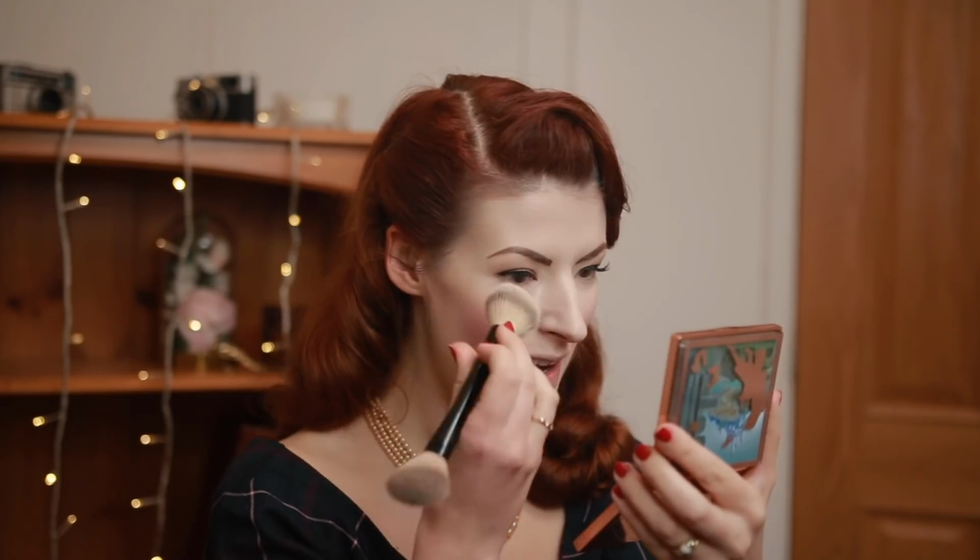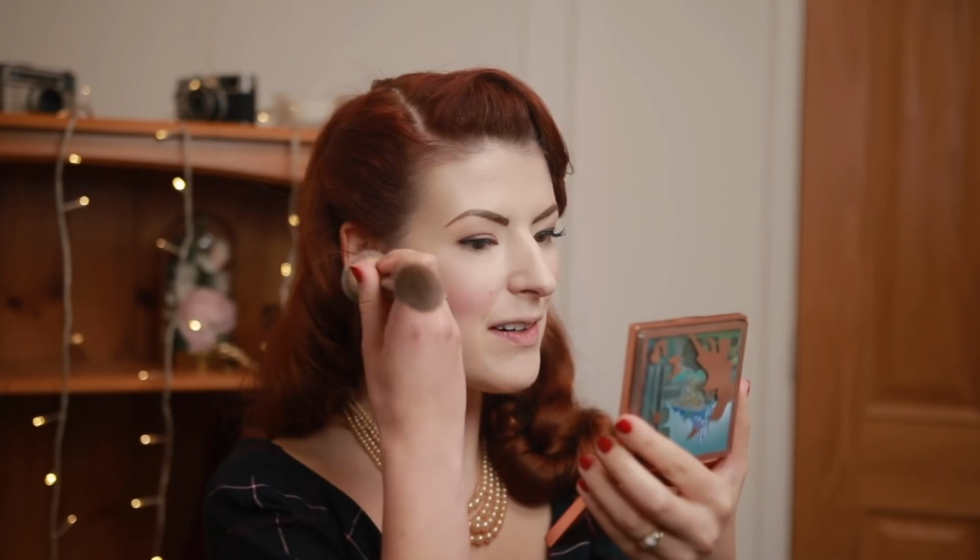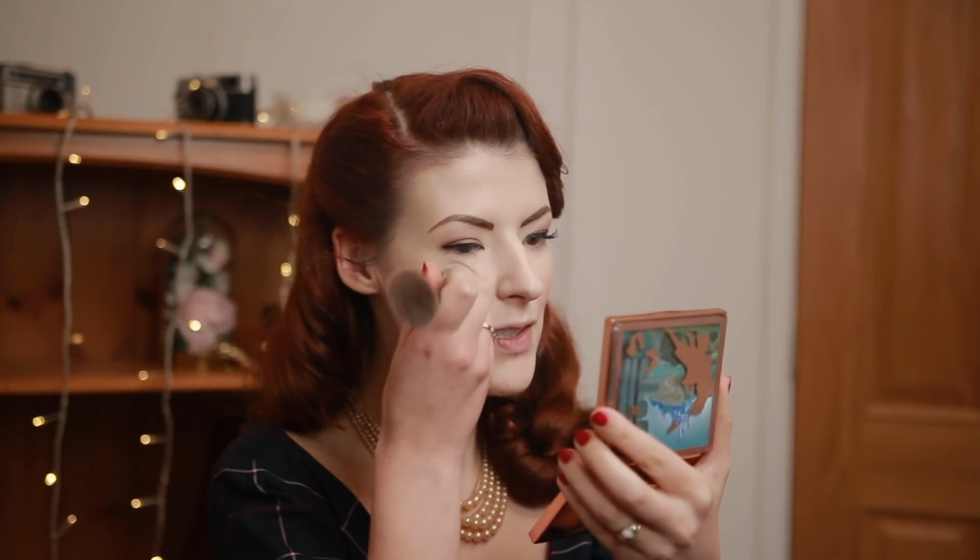So after I blush under the apple of my cheekbone, I then tend to push down the lighter powder on top of it just to get a nice little blend so we have no sharp lines. Yeah, I'm just bashing myself in the face.